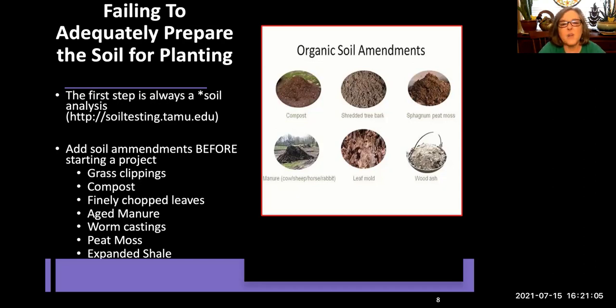Soil amendments are the things that you want to put in before you start planting. You want to incorporate them a little bit into the existing soil. Natural soil amendments: grass clippings, compost, finely chopped leaves, aged manure, worm castings, peat moss, expanded shale. Those are just examples. Compost is just, to me, the most important. It's wonderful.